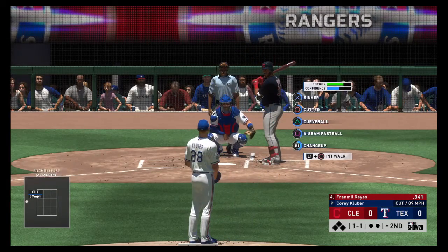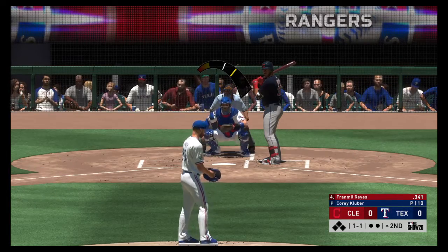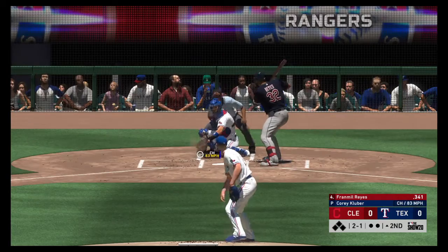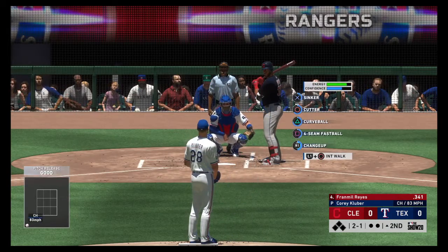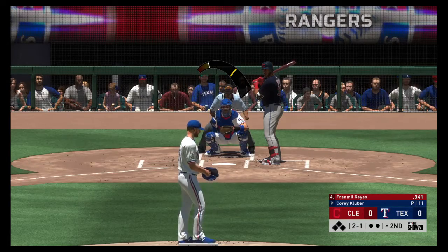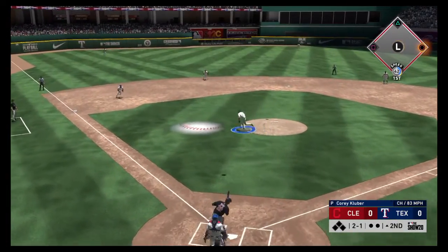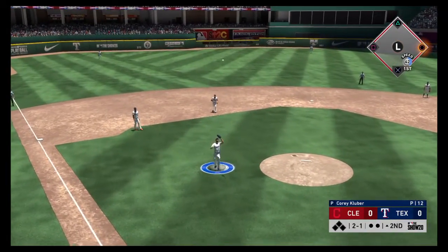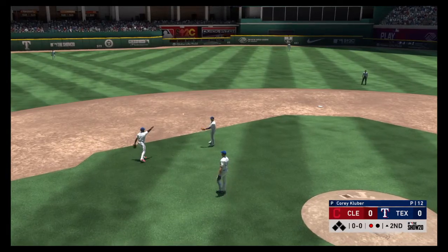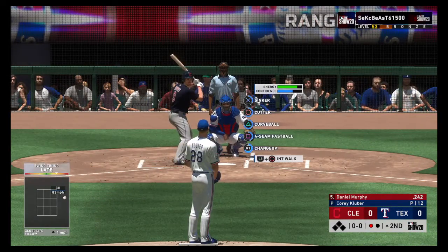1-1. Hasn't seen a heater yet in this at-bat. One might be coming right here. Popped straight up. Kluber is there for it. One down. So one away here with the bases empty.